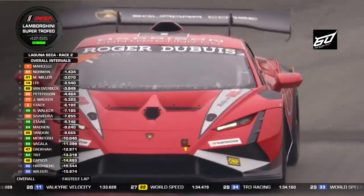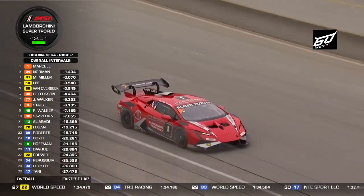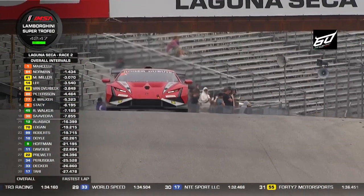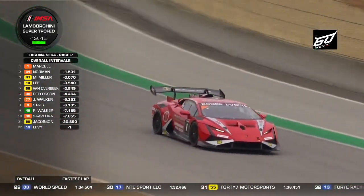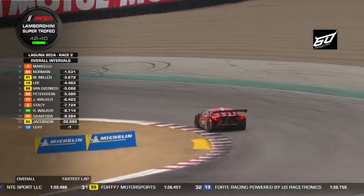43 minutes into this race. It's a 50-minute race. There is a mandatory pit stop on all Lamborghini Super Trofeo series events. It is mandatory somewhere between the 20-minute mark into the race and the 30-minute mark into the race that the car comes to pit lane and does a pit stop.